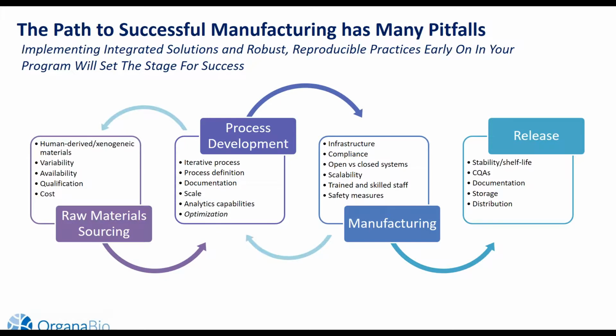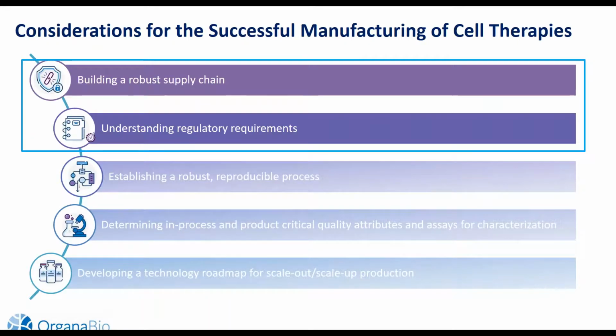Next slide, please. So let's start with the first two considerations, supply chain and regulatory requirements. Next slide.